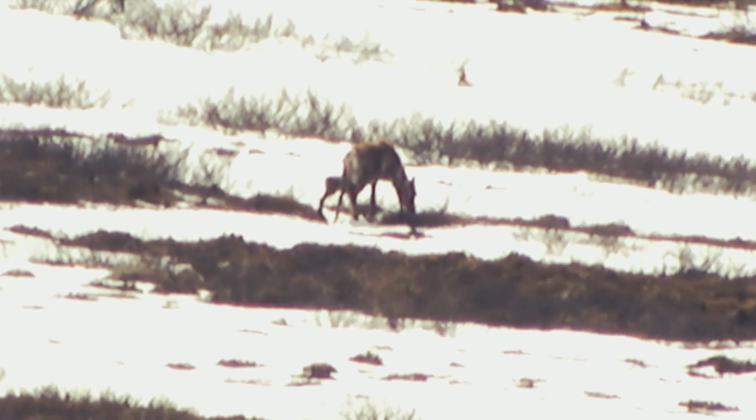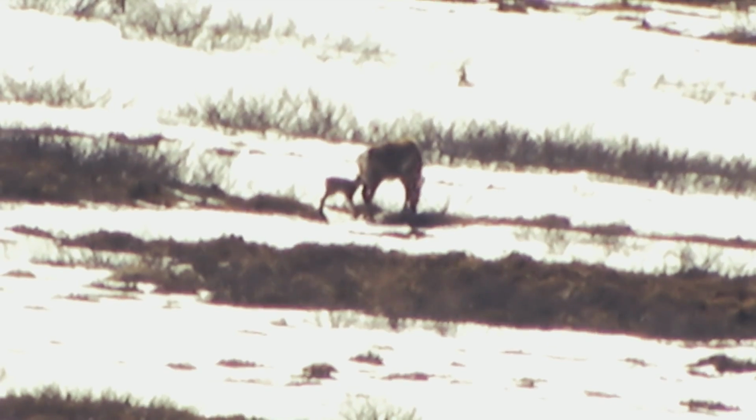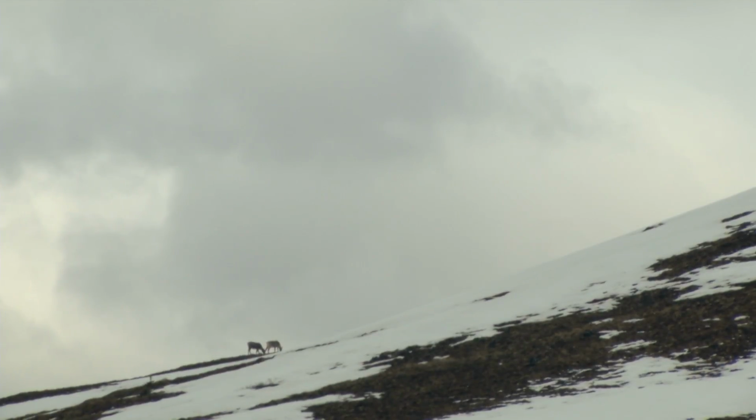When they get onto the ice, those insects stay off to the sides. They can't fly. They don't congregate around the caribou. So the caribou get relief when they're on the ice.